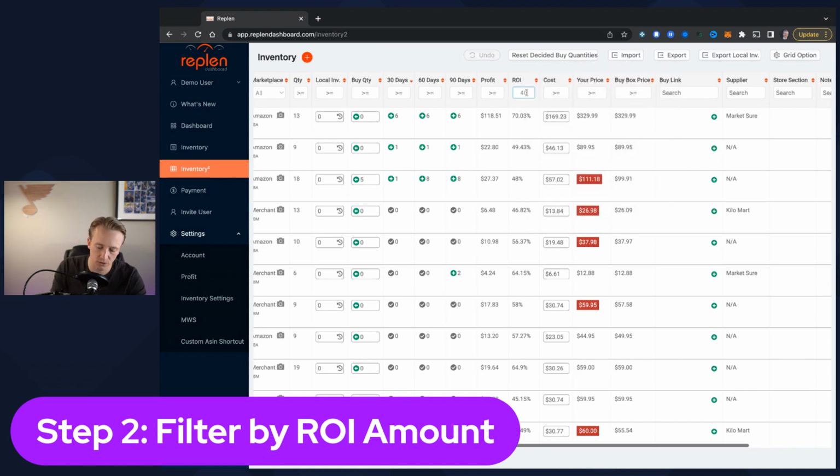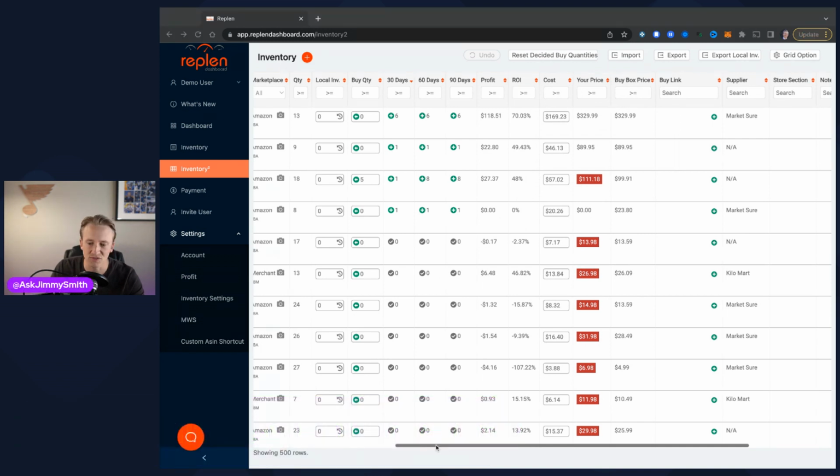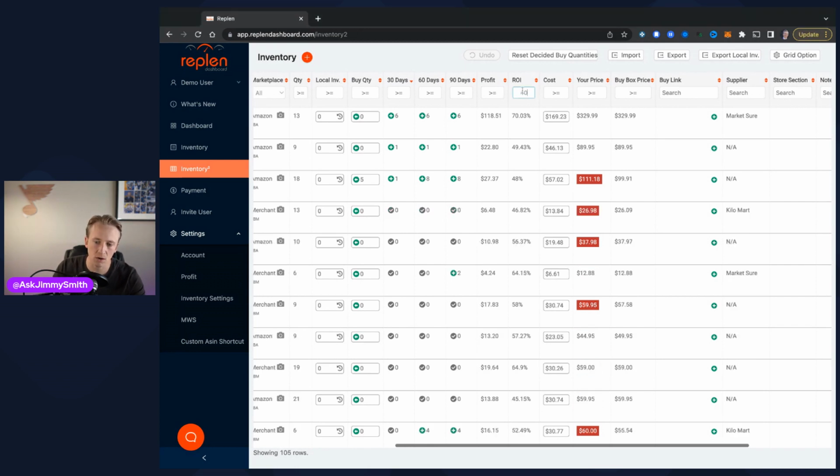Now, before here, I'll show you at the bottom that it says showing 500 rows. Oh, I believe that is in the way. Hold on, let me hide that. So it shows 500 rows here. And then if I filter it by a 40% ROI, it brings it down to 105 rows for this demo account, which is really nice.